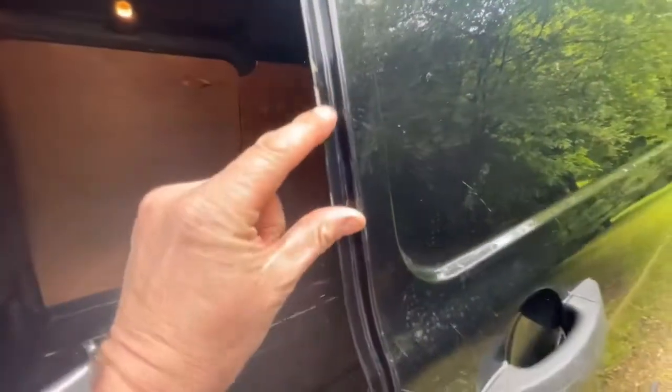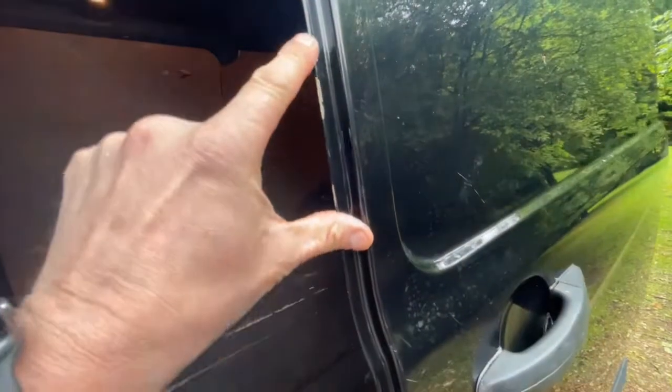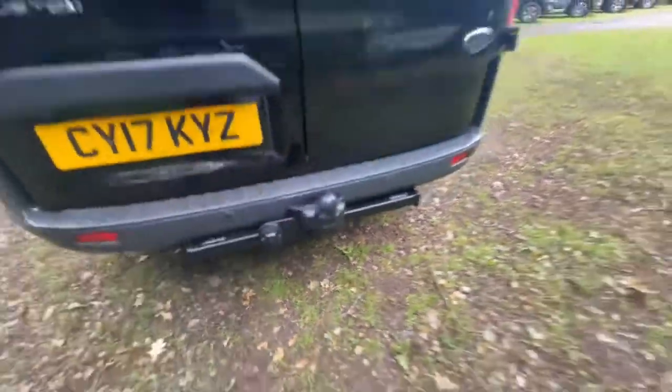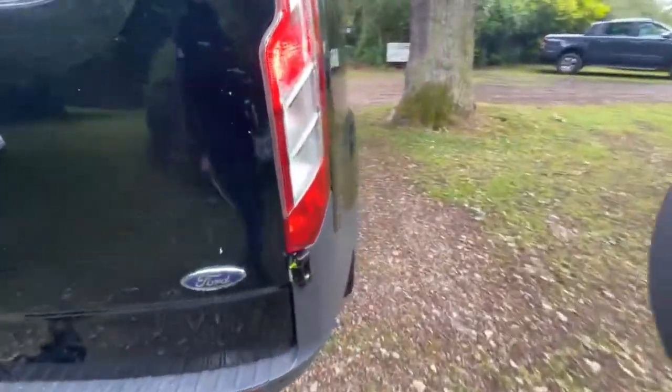Just on that door there, notice there's a couple of little marks just on the edge, just where the paint's come away. If you can see, obviously when it's shut you can't see it. So it's got a tow bar and it's got the later style LED electrics.